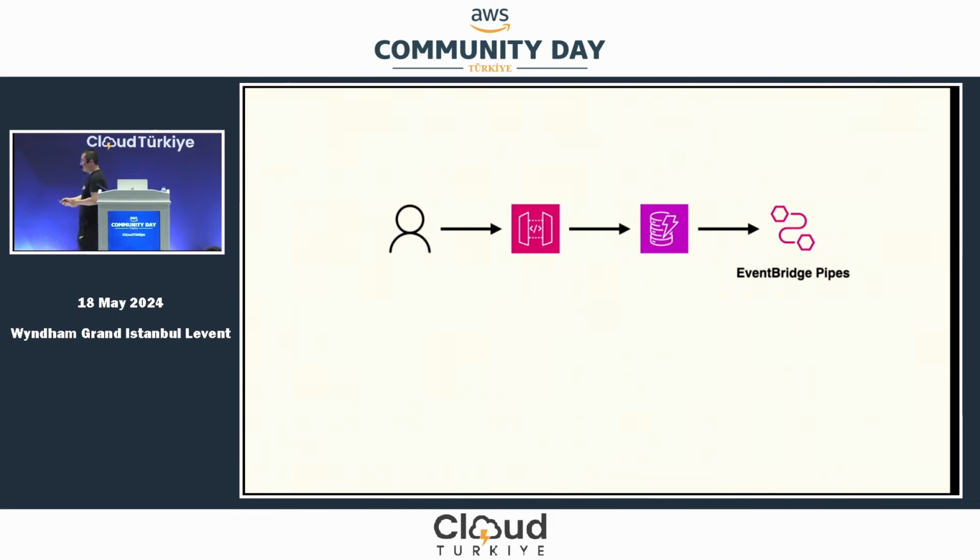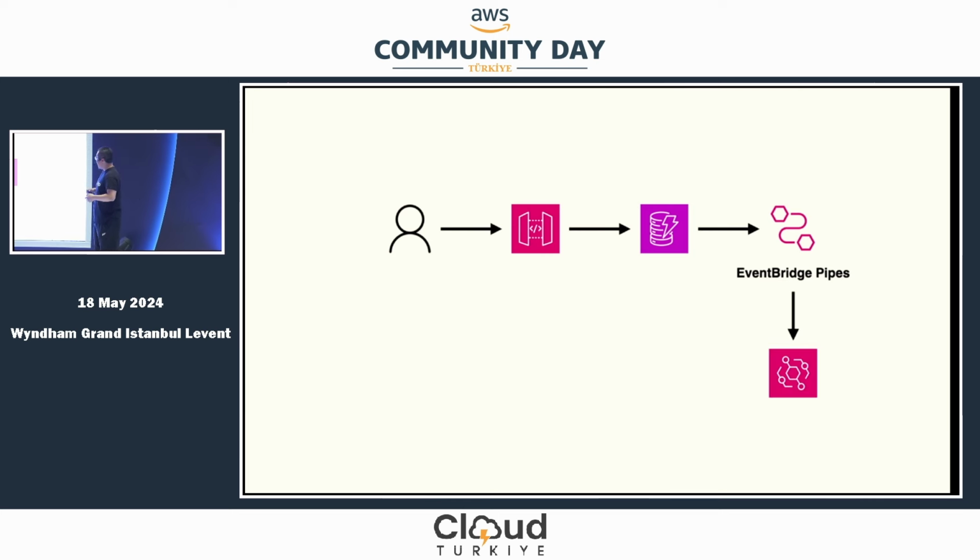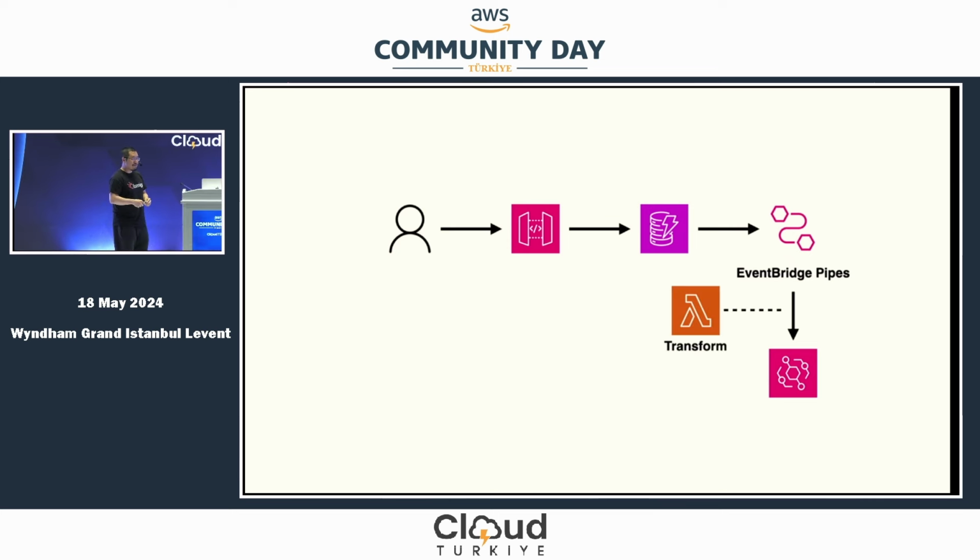So that's another way to simplify and save costs: by removing components from your architecture. And it's not just for APIs. Once your API endpoint saves something in DynamoDB, and you want to turn that into a domain event so other components can react to it, you can use EventBridge Pipes to capture the data change events from DynamoDB Streams and save them into an EventBridge bus. Now, DynamoDB gives you data change events, so it tells you an item was inserted, modified, or removed. Those are not domain events. We don't speak that language as part of our domain, so we want to convert that into a domain event.